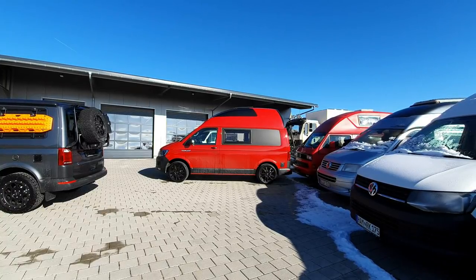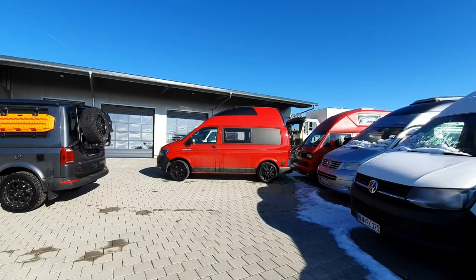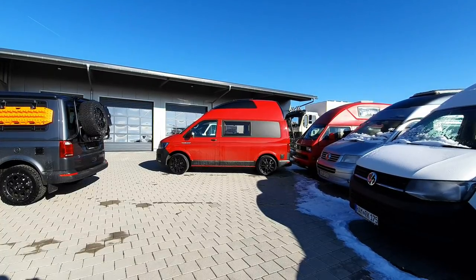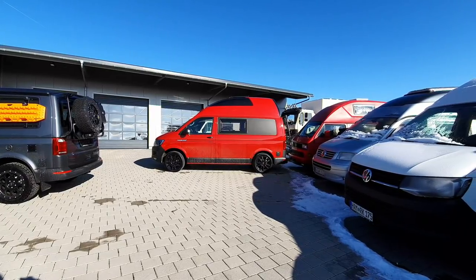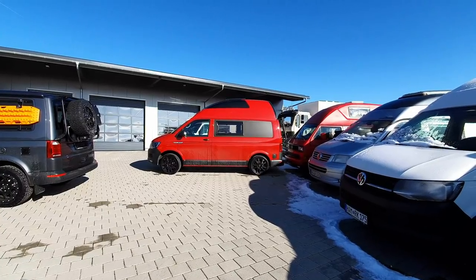Hello and welcome to the manufacturing plant of Werz Wohnmobil. This is located approximately 40, 50 kilometers or so to the south of Stuttgart. This is the Schwäbische Jura, or as it's called in German, Schwäbische Alb. And it's a lovely clear day.